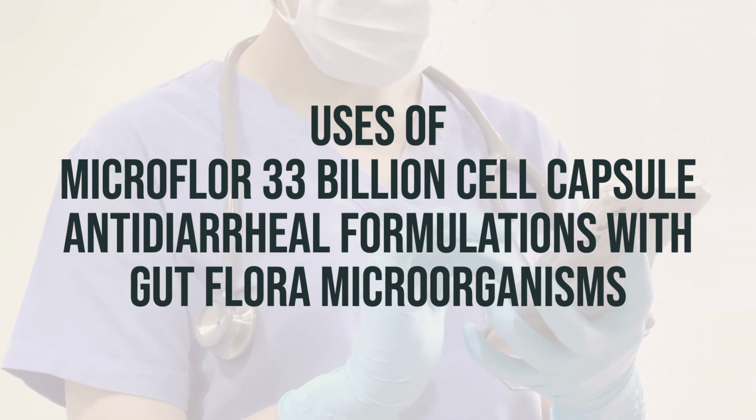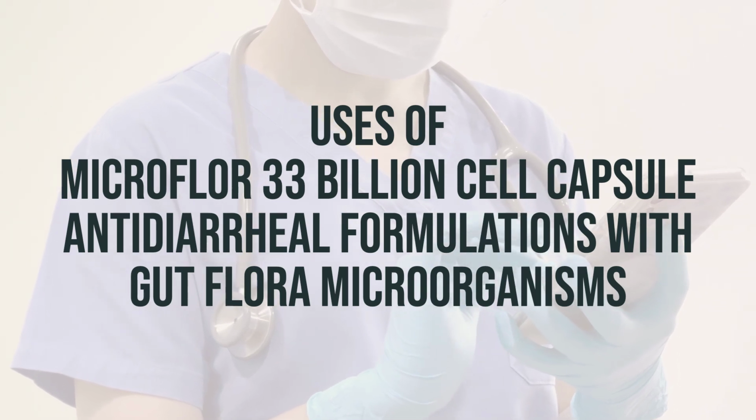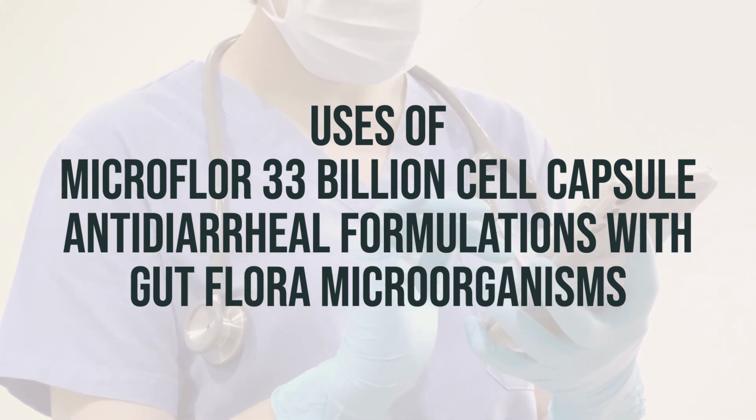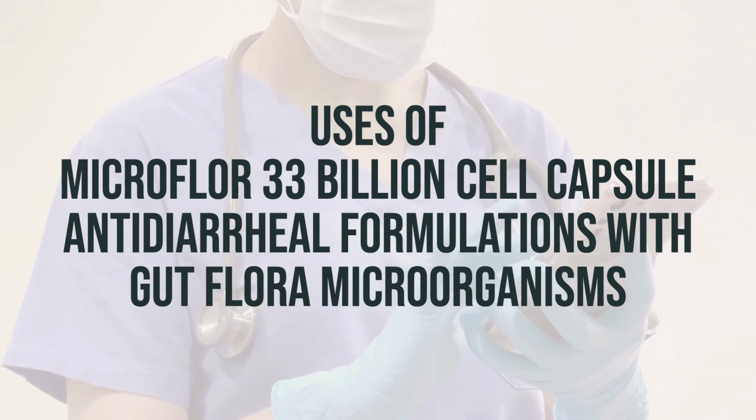When taking Microflor 33 billion cell Capsule Antidiarrheal Formulations with gut flora microorganisms, the recommended daily dosage is, insert dosage here. It is best to take this supplement, insert optimal timing here.